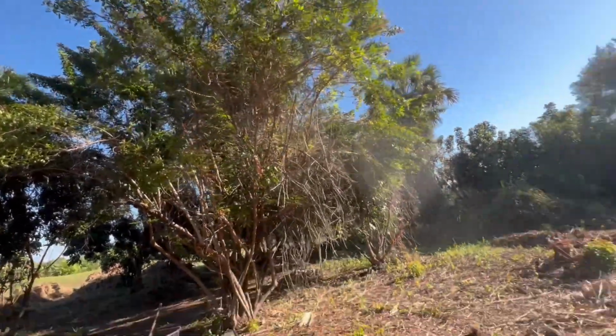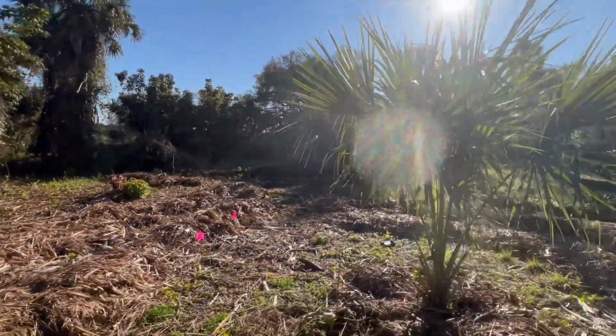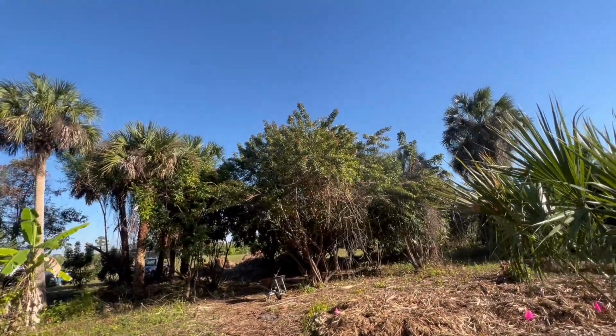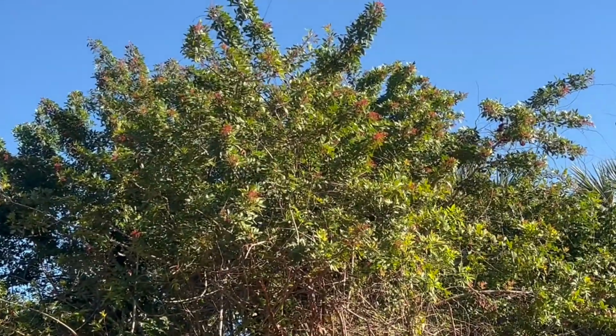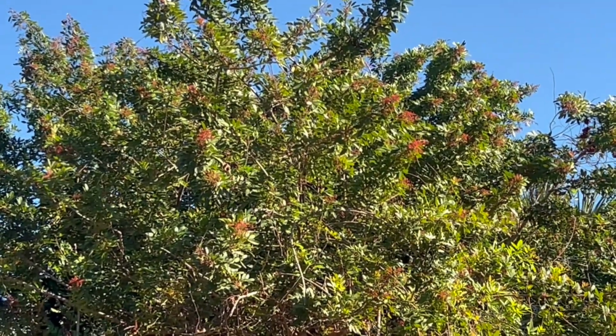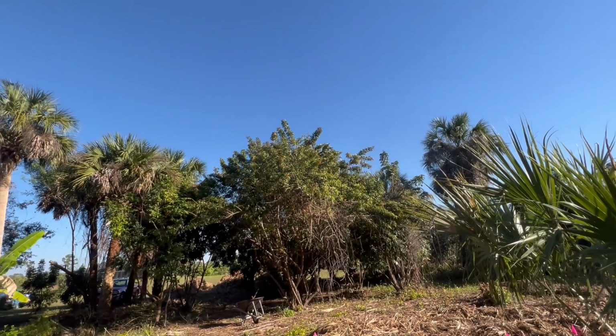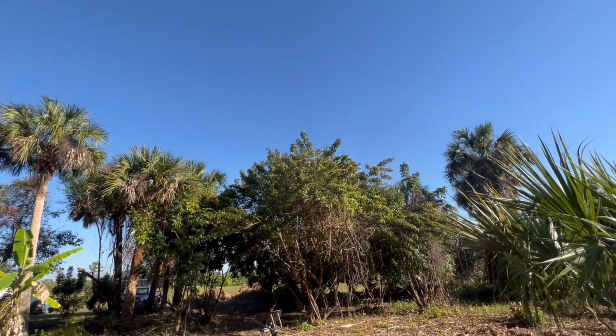It's been crazy. I could just sit back here and stay still and not make any noise, and the amount of birds that go to town on this Brazilian pepper is astounding. It's really cool to see. It's just a whole bunch of them just gorging themselves on Brazilian pepper.